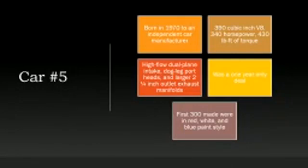Born in 1970 to an independent car manufacturer. 390 cubic inch V8, 340 horsepower with a 430 foot-pounds of torque, high flow dual plane intake, dogleg port heads, and larger 2¼ inch outlet exhaust manifolds. It was only 1 year that they did this. The first 300 made were in red, white, and blue. So ladies and gentlemen, I'd like to present to you car number 5.